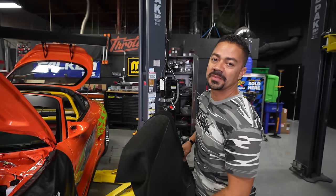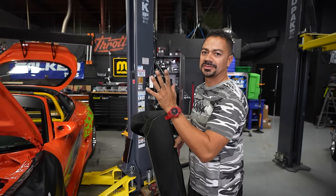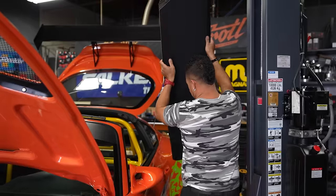All right, so it's time for me to start messing with the rear portion of the interior. By rear, I mean the middle. So I'm gonna start tossing the rear seat delete right now, and then we'll see how far I get into it.